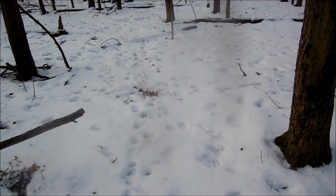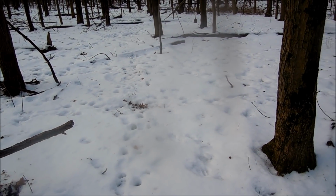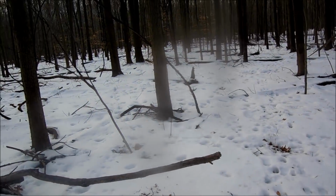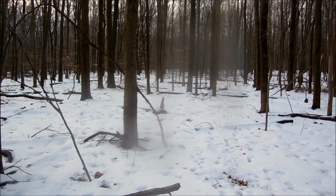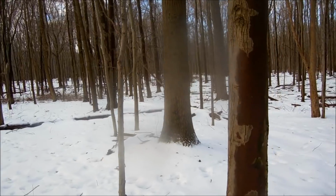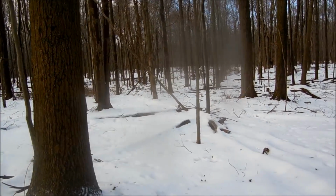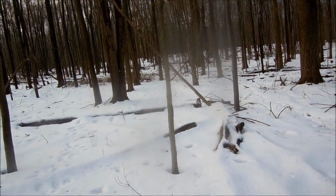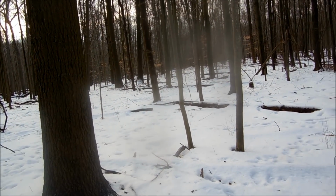Looks like it got a crossroads in there. This might be a good spot. Trick of it is, I have to have some sort of big tree or a landmark so I know where the cam is at. And I really don't have that right here. Everything pretty much looks the same. I need something that'll give me a clue on where to find this thing if I put it here.